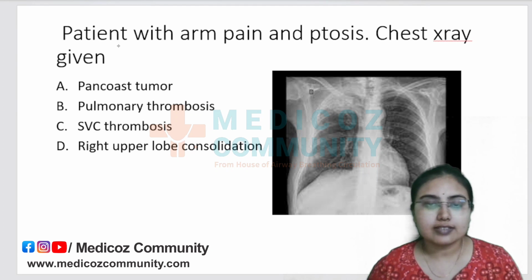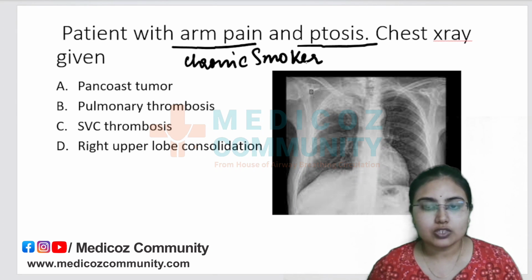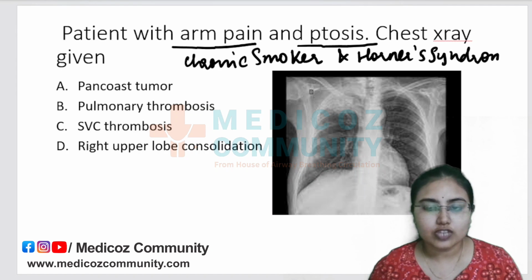Our next question is a patient with arm pain and ptosis. This is what you told me. A chronic smoker, if I might add. Some of the students recalled that it had been mentioned that this patient was a chronic smoker with arm pain and ptosis and also Horner syndrome. So all this was mentioned and you were asked to identify the chest x-ray and the pathology in it.